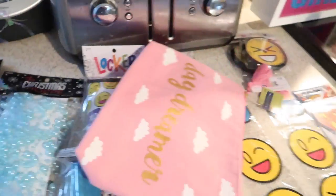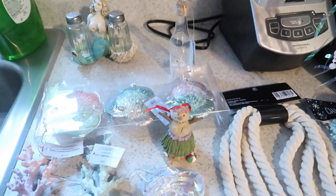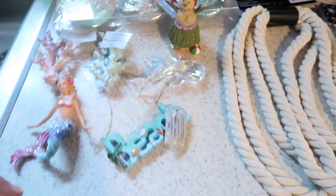So there is Hobby Lobby. Like I said, we are super excited. Christmas stuff out in July. Seriously, what? Love it. Even though people, I'm sure, are probably like, oh, hail no. But I love it. I love Christmas.